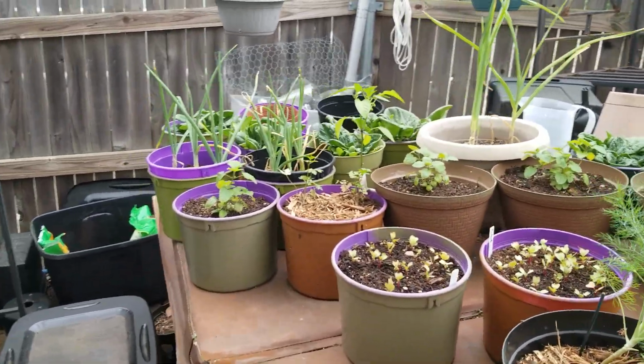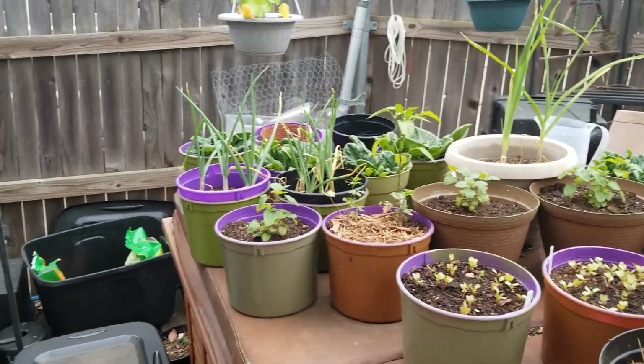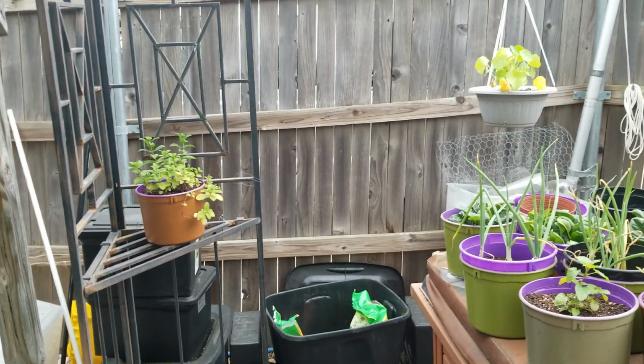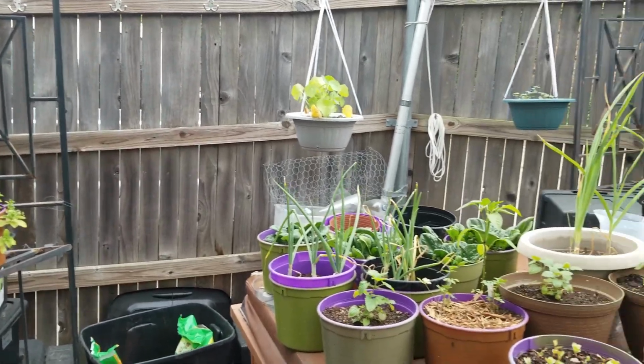So this is the herb garden. Pretty well done. I've got some cleaning up to do on the deck since I've been doing a lot of planting, and I'm almost done. I still got the front yard to do later.